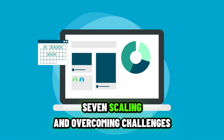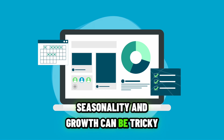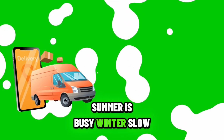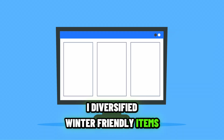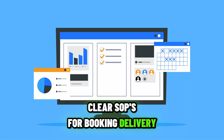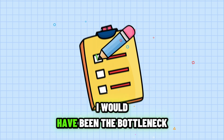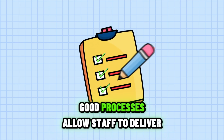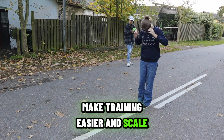Seven. Scaling and overcoming challenges. Seasonality and growth can be tricky. Summer is busy, winter slow. I diversified. Winter-friendly items. Nationwide shipping. Clear SOPs for booking, delivery, setup, and support. Without these systems, I would have been the bottleneck. Good processes allow staff to deliver consistent quality, make training easier, and scale without chaos.